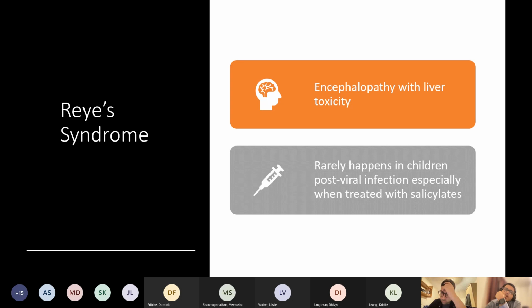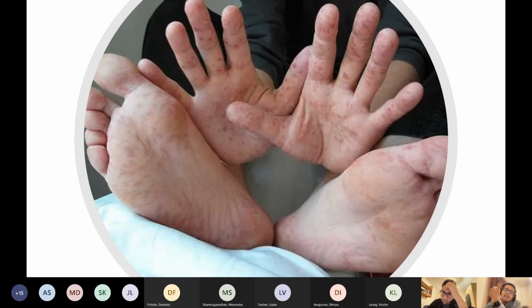We'll talk about aspirin in a minute, but does anyone know what this is? This is a child. I am aware there's a differential diagnosis if this wasn't a child. It's not a trick question.